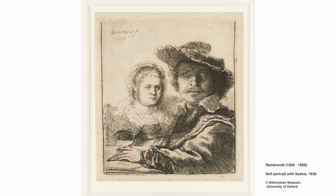However, we're focusing on one particular self-portrait, and it's this one here on my left. It's Rembrandt's self-portrait with his wife, Saskia. It's the earliest of his engraved self-portraits, where he depicts himself and his wife.